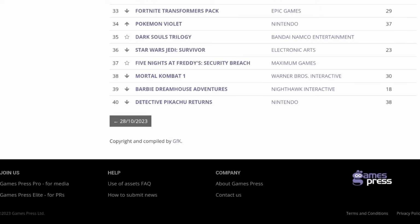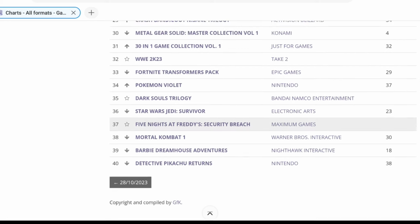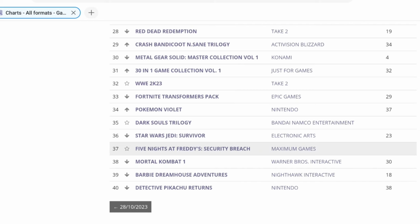Number 40, Detective Pikachu Returns, and that is by Nintendo. Number 39, Barbie Dreamhouse Adventures from Nighthawk Interactive. Number 38 is Mortal Kombat 1 by Warner Brothers. That's dropped pretty quick. Number 37 is Five Nights at Freddy's Security Breach by Maximum Games. Number 36 is Star Wars Jedi Survivor by Electronic Arts.